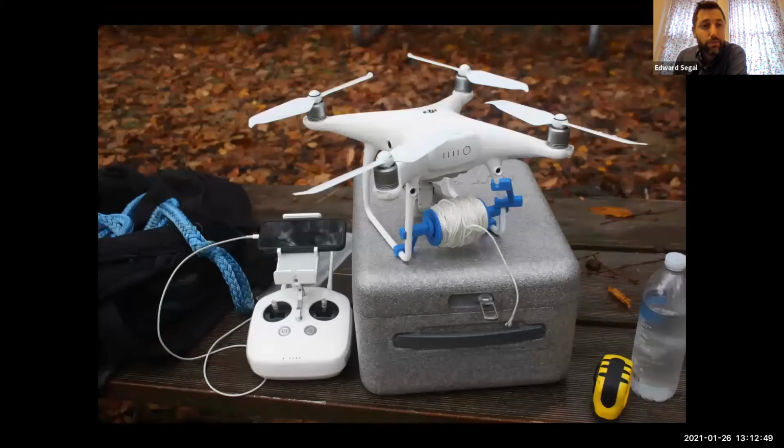And here is a close-up of the drone that we use. It's an off-the-shelf product that you can buy at Best Buy or on Amazon. And below it, we have a custom 3D printed spool that my students designed. And on the spool is the pilot line that will be flown into place first. So let's see how this whole deployment process works.